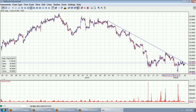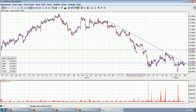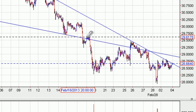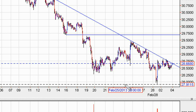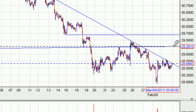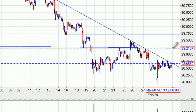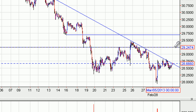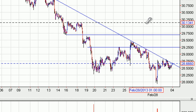After this downtrend line is broken, then we're looking for these key support lines which become resistance lines on the way back up. So this line here and this line here, these are going to be two of the key resistance lines as we're coming back up, and we need to get through that on the way back. So that's very important to watch that trend line.